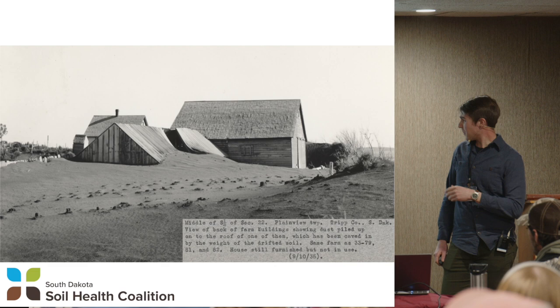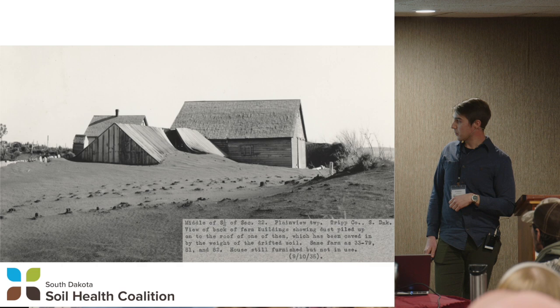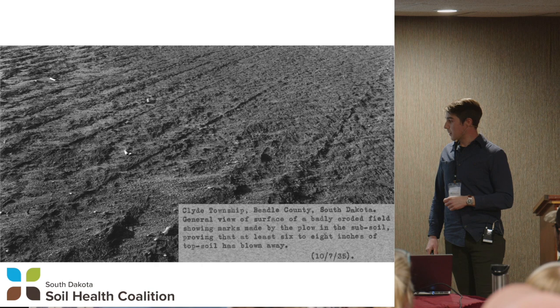So this is a completely choked out farm in 1935. There's just nothing left. That is all just dust that's probably been blown from maybe the neighboring farms or from miles away. That dust could be from Kansas for all we know. But these are some pictures that I think are really moving. So this is in Beadle County.